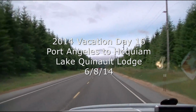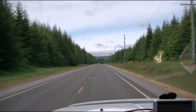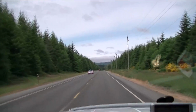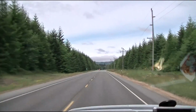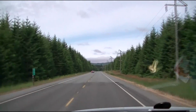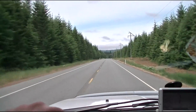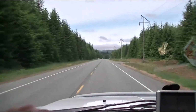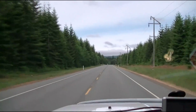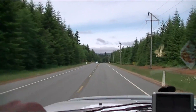Sunday, June 8th, 11 o'clock in the morning. We pulled out of the Elwha Dam RV Park at 10:15. We've driven about 36 miles. Garmin says we have 118 to go to Hoquiam, and our plan is still to stop at Lake Quinault for lunch there. So that will put us behind.